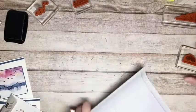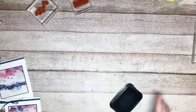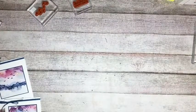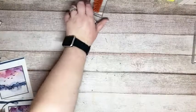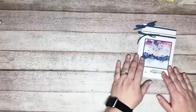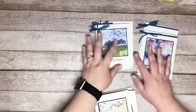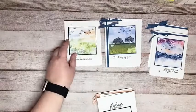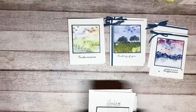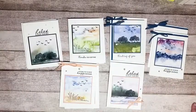Okay, let me bring them all back in. Let me clear off all the junk so that you can actually see them. I'm going to move all my ink stuff and the stamp sets, because with that many, I will end up sticking a card right on top of it. I can guarantee you. Okay, so there's that one. And then you've got that one. And that one. And then there. And then there and there. Okay, so those are all the cards that we made tonight.